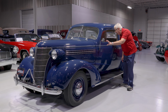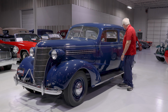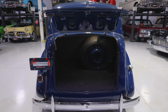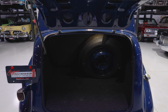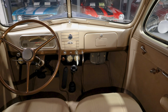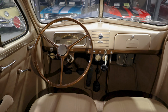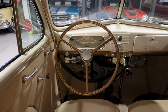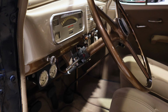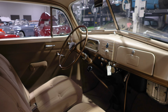It does have outside mirrors, so you can see where you're going if you're going to the local car show. Nice trunk space in this car as well. Very, very nice thing to have. I do see there are some extra gauges underneath the dash, some period-looking gauges, so you have a closer watch on what's going on with the engine: oil pressure, temperature, fuel, and an amp gauge as well. But the original speedometer, that stuff is still all in place.